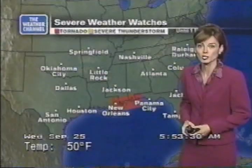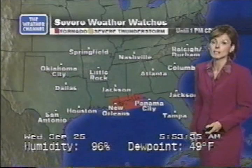Again, we have a tornado watch in effect for parts of the south, including New Orleans, extending just to the west of Panama City. Throughout the day today, more locally heavy rain spreading up across the southeast, so do watch out for some serious flooding there. Elsewhere, though, just some spotty showers across the heartland.